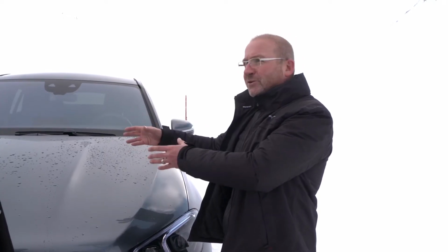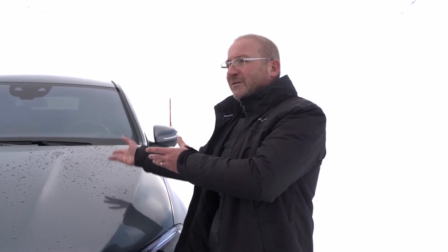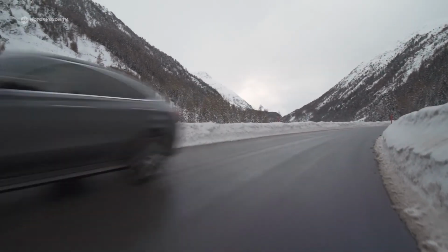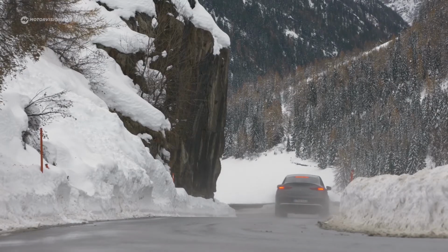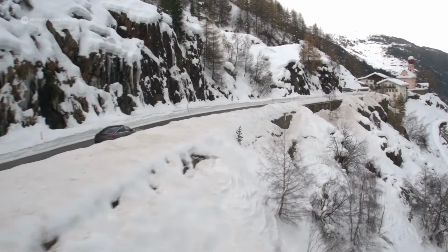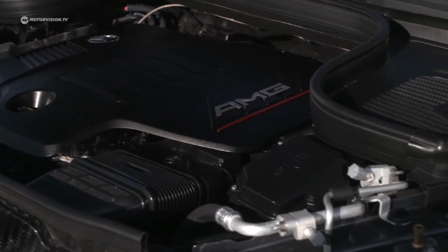You have the regular turbo, and then you have an electric compressor that adds additional compression immediately after the start. In addition, this engine has a starter alternator that gives an additional 22 horsepower and 250 newton meters of torque. So from the very beginning, the car has a very good response, and it's really a great engine.